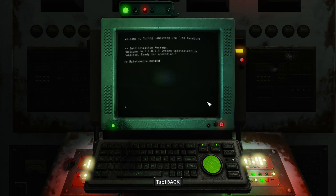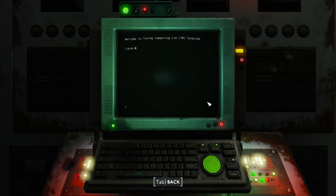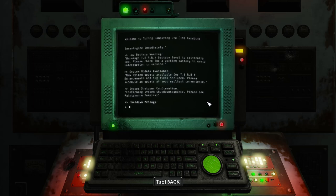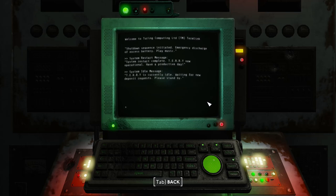System alerts. Maintenance reminder. Attention, Terry requires routine maintenance. Please schedule a maintenance check to ensure optimal performance. Error. Unable to process deposit request. Please check the book deposit slot for any obstructions and try again. Security breach detected. Unauthorized access attempted. Initiating security protocols. Please investigate immediately. Low battery warning. Warning, Terry battery level is critically low. Please check for a working battery to avoid interruption in service. New system update available for Teddy. Enhancements and bug fixes included. Please schedule an update at your earliest convenience. Confirming system shutdown sequence. Please see maintenance terminal. Shutdown message. Shutdown sequence initiated. Emergency discharge of excess battery. Play music. System restart complete. Terry now operational. Have a productive day. Terry is currently idle, waiting for new deposit requests. Please stand by.